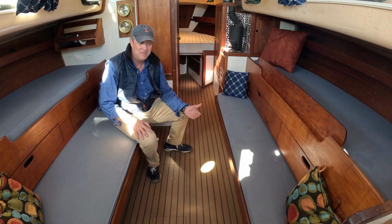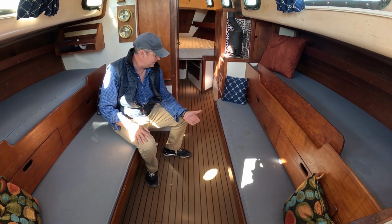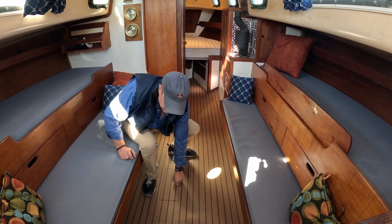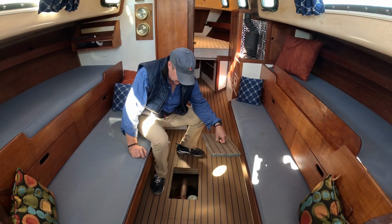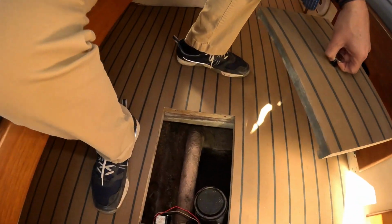Easy maintenance. You're not going to be varnishing or polyurethaning your cabin sole. It's done. And it's good gripping probably. Very good gripping. You mentioned if you spill water on it, you don't slip at all. And look at this, a nice dry bilge.